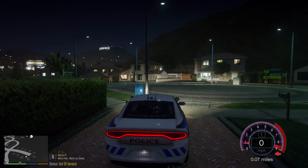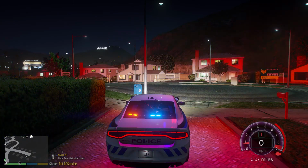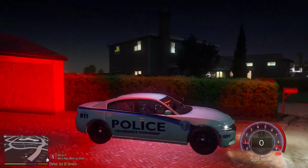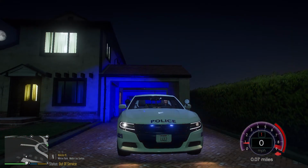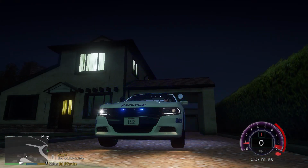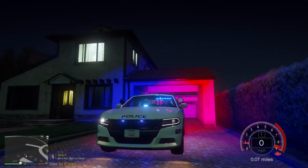Let's take a look at the lighting patterns here, guys. Let's start in stage 3. These things are great, super bright. I haven't changed my E and B settings at all. It's basically right out of the box. That's pretty cool too, like the grill lights down here in the front. I like that a lot.